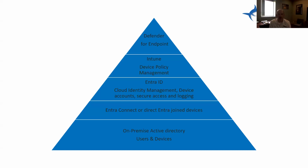If modernizing for you means getting rid of on-premise Active Directory, you can kind of just get rid of the bottom part of this pyramid here. Entra ID and Entra joined devices will be the base. So instead of joining your devices to your domain, you would join them to your cloud domain, Entra. That becomes your base level, making sure all your devices are joined properly, and then they get managed properly going up from there.